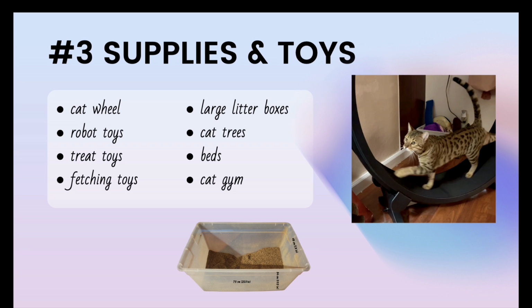It's excellent for Bengals. I've seen people who've put together entire tracks where their cat can run along the whole house. Basically what looks like a 2x4 that they can run on. That will keep your Bengal very happy and keep them from being naughty. But instead, I have multiple cat trees. I have one that's 7 foot, I have one that's 5 foot, and I have one that's around 4.5 feet. And I have them in different rooms and in front of windows so that they can watch birds.